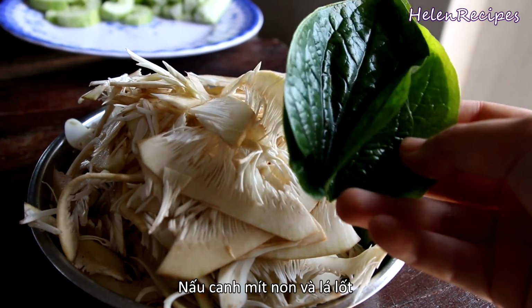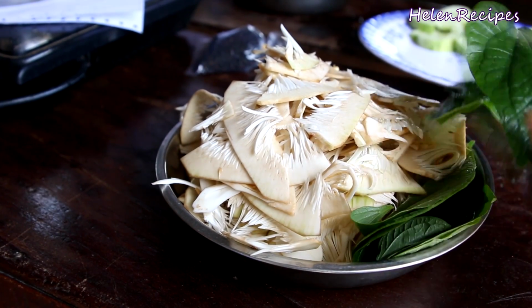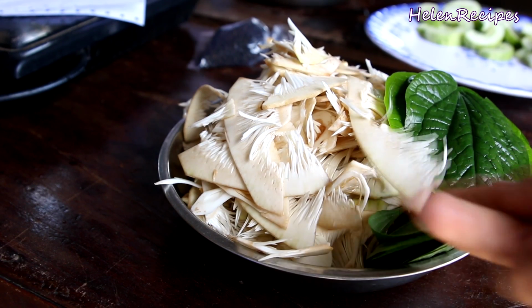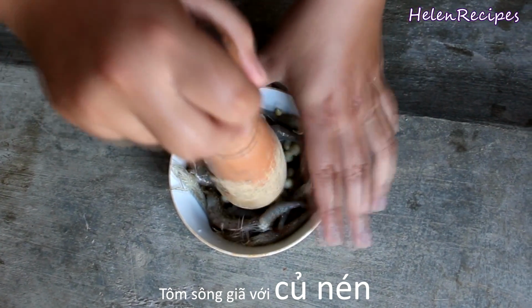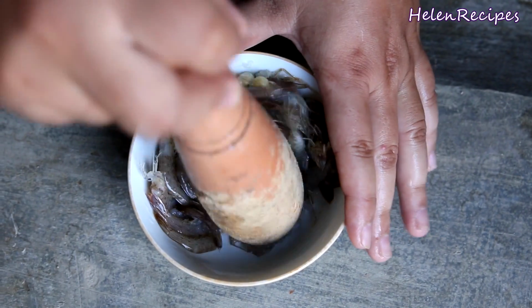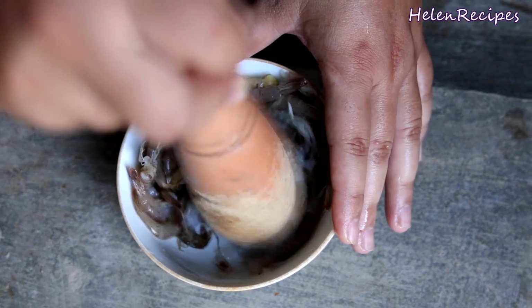This is a very special local soup made from young jackfruit and white beetle leaves or lá lốt. The young jackfruit can be bought pre-sliced at the local market. To prepare the soup, we're gonna pound some small river shrimps with some củ nén, tiny bulbs that are similar to garlic but has a quite distinctive taste.